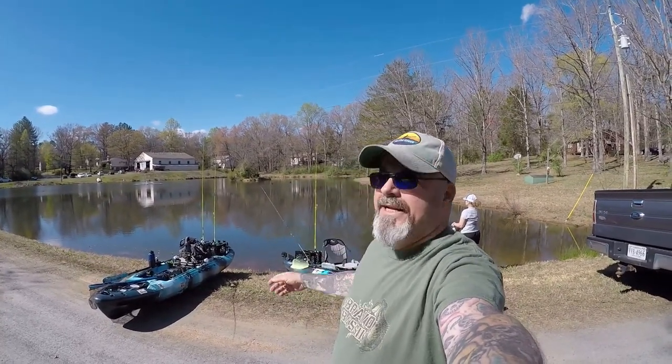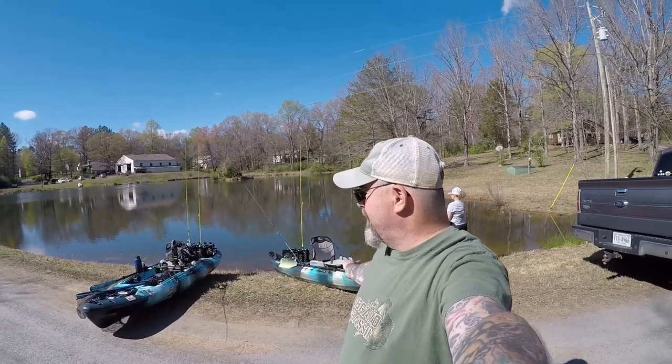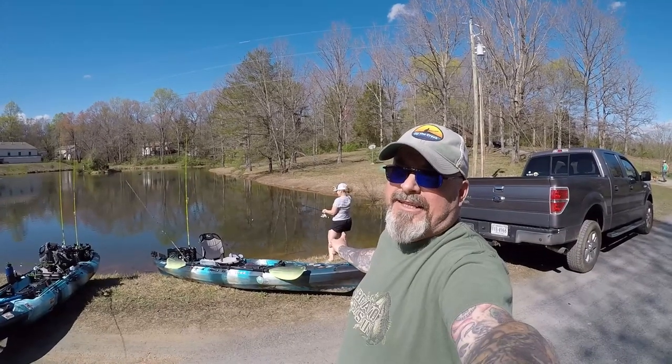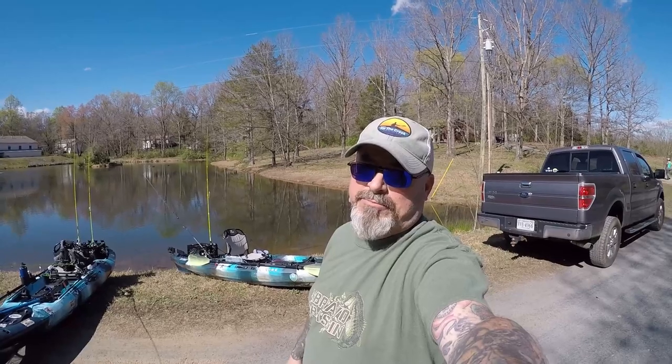And we are out here today and we're gonna have the kayak pond fishing challenge. So we got the Seaghost 130 and the Seaghost 110 out. Kim's over here, she's already fishing, trying to catch a fish to get ahead of me. She said she needs a handicap after the past couple times we've been out here fishing.